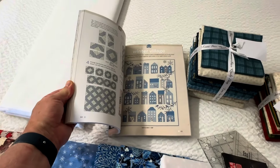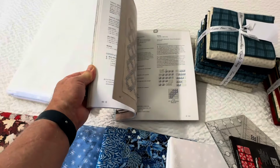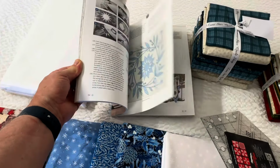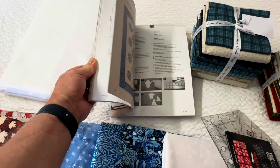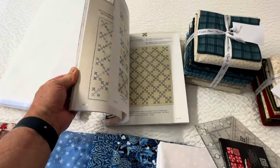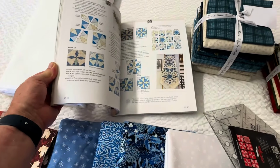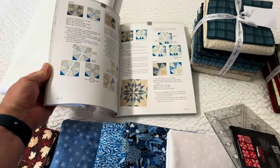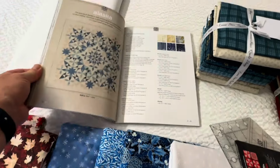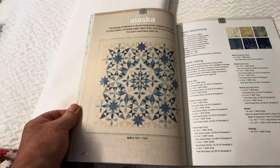I'm just looking here to see if I can find the... There's some nice patterns in here. I like that. The Winter Village, that would be cool. Oh, so many patterns and so little time, really. Some applique ones. I'm looking for the Alaskan Star. Is this it? I think this might be it. Okay, yeah, here it is. Not the Alaskan Star, it's called the Alaska. I'm sure you've seen this one before.